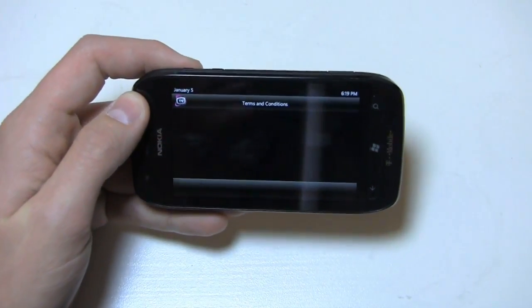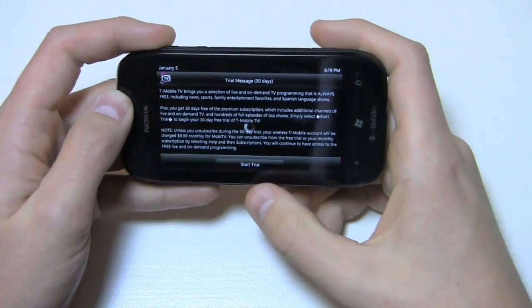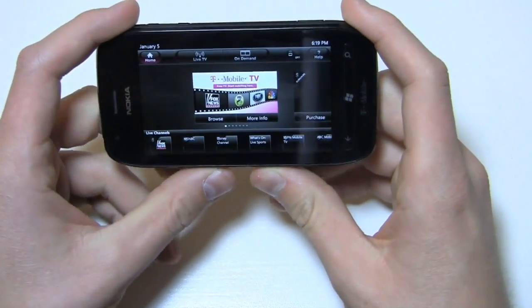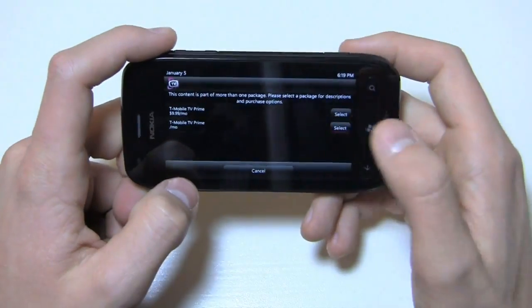And let's see what we've got here. Terms and conditions. Accept. And we'll load into TV here, and we'll start the trial. We're going to do a 30-day free trial here, and you can see live TV, on demand, and then more, and I believe it's $10 a month after the free trial, if I remember right, but we'll see.